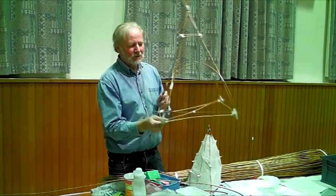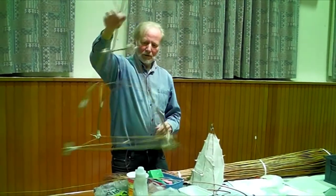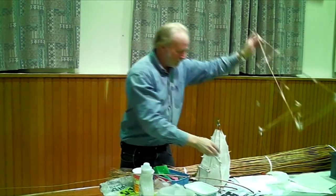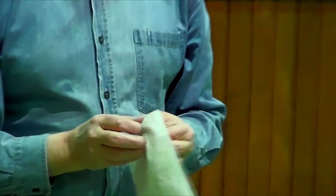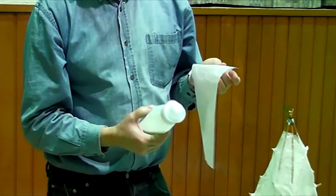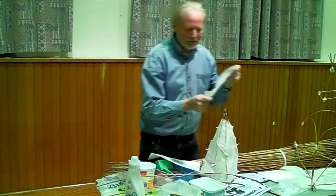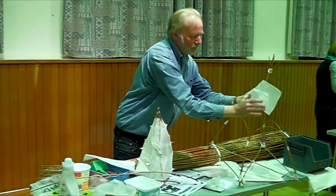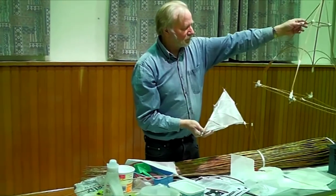You make the base, which is a square, put the corners together, tie it together just with masking tape, and then it's covered with this special tissue paper. It's not ordinary tissue paper, it's wet strength, and it needs to be wet strength because we soak it in this PVA glue. This one's just dry, but I'll imagine it's wet, and then you just lay it across like so. Smooth it out, it dries out, and really within a couple of hours you've made yourself a lovely lantern.